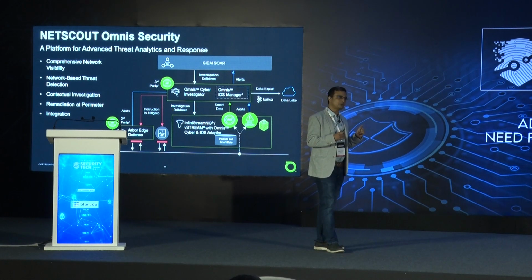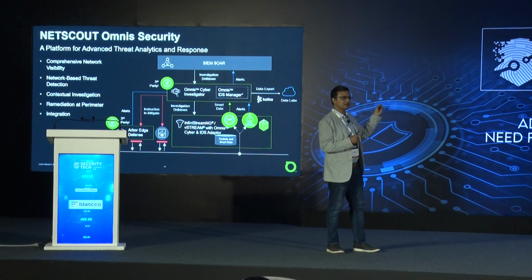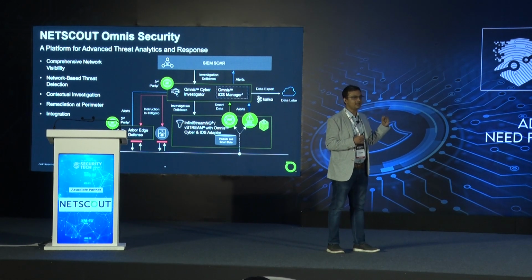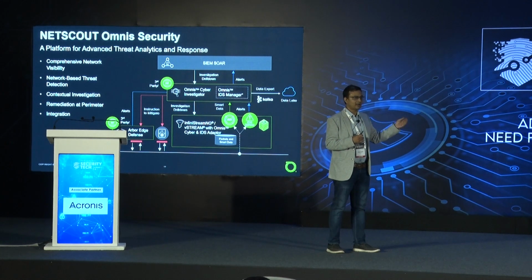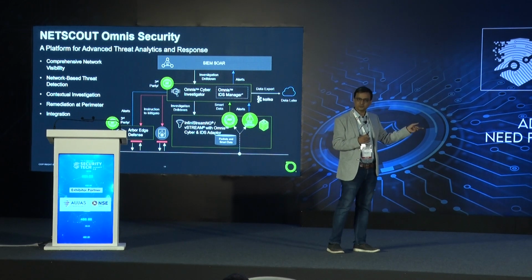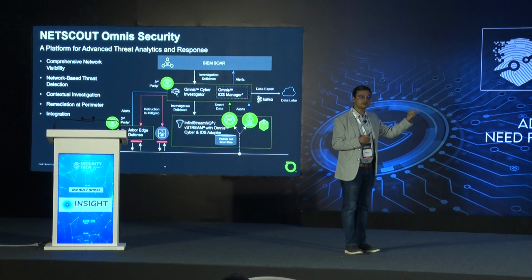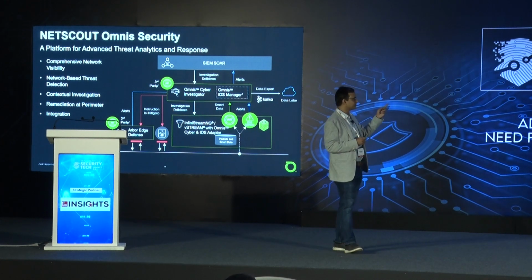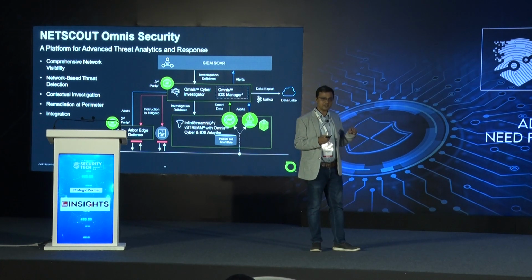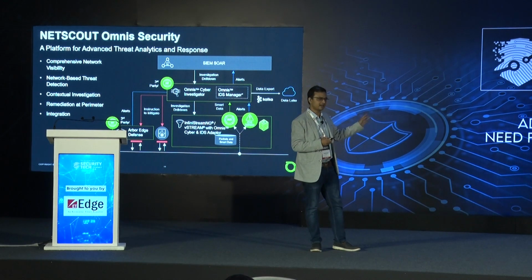So we can connect to any security device like a next generation firewall or a threat intelligence platform and send this information to those devices to block that traffic. Whether it is an EDR or XDR, we can also send this information to those devices and stop it. If you have a SOAR, we can integrate with SOAR and SIEM to send all that event information back into the system. We can do this not just on physical, we can do this in cloud as well. So that's a major advantage that we have.